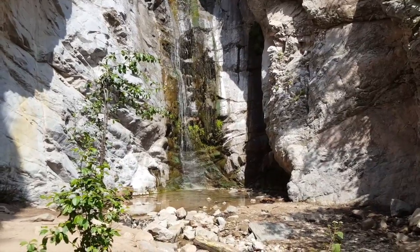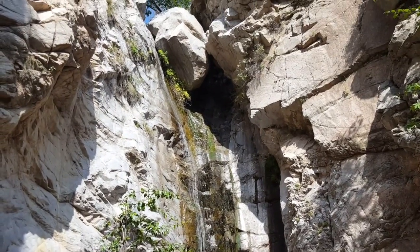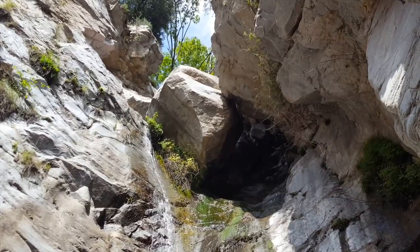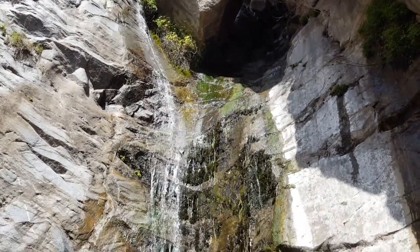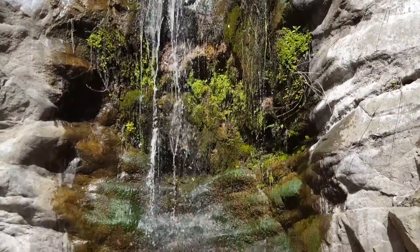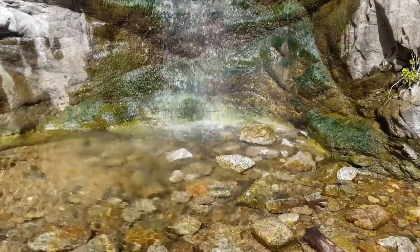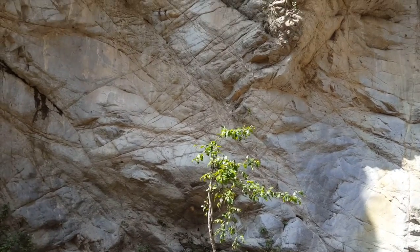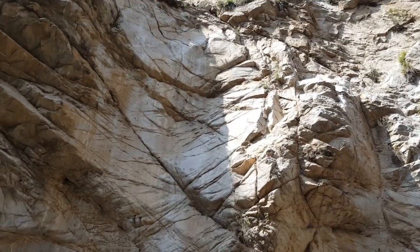We've made it to Millard Falls. It's unique, but not a lot of water. There is a giant boulder right at the top of this falls. The whole way up this wall are carabiner attachments, so you can climb up to the top.